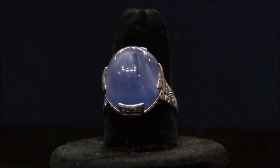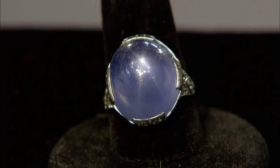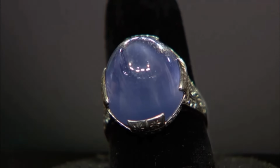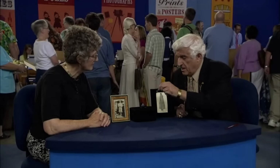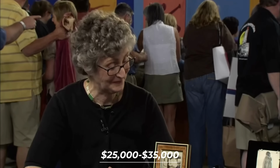Moreover, star sapphires exhibited chatoyance, forming a six-pointed star when struck by light. The appraiser noted that this wonderful piece is from the 1920s Art Deco period, which adds to its value. Given its prestigious maker and historical design, the ring's estimated retail value was $25,000 to $35,000.